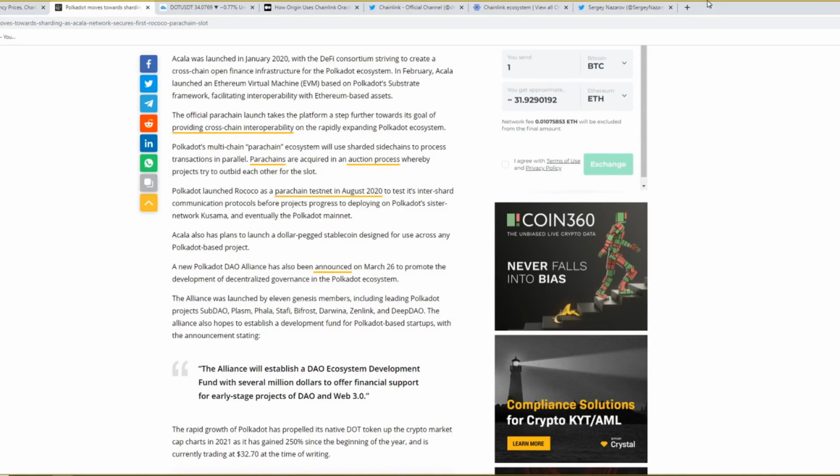Parachains are acquired in an auction process whereby projects try to outbid each other for the slot. Polkadot launched Rococo as a parachain testnet in August 2020 to test its inter-shard communication protocols before projects proceed to deploying on Polkadot's sister network, Kusama. Acala also has plans to launch a dollar-pegged stablecoin designed for use across any Polkadot-based project.